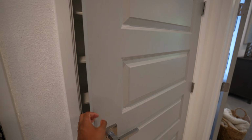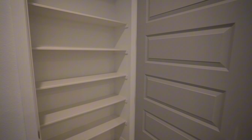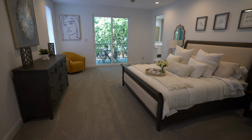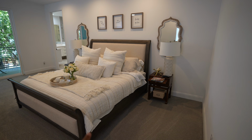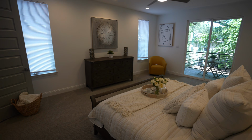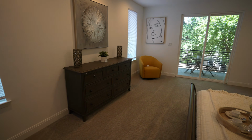So that's one. And then 2 right here, back to back. And then as we go over here to the right, this is going to be the primary suite. So really good size suite, right? Huge table, huge bed, side tables on either side. And then you still have space for a huge TV, dresser like they have.